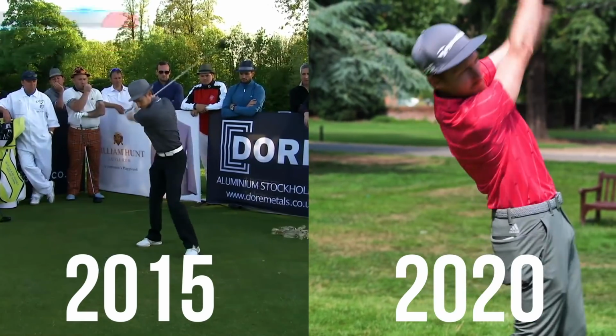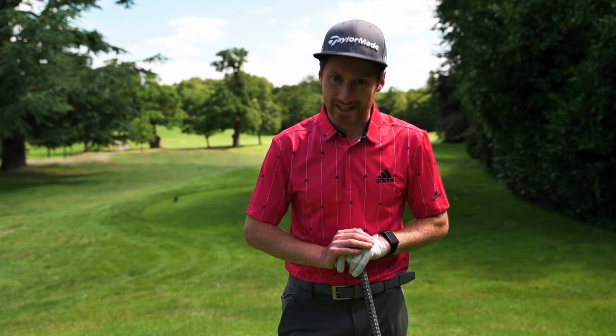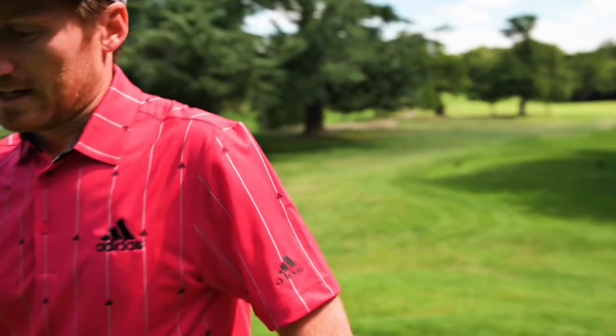Today, Seb taking on summer 2015 Seb at the par 4, par 3, par 4, 10th, 11th and 18th here at Hanbury Manor. Wish me luck, I was playing ridiculous golf that day. I'm going to have to go some to get anywhere near to me, but let's give it a go.